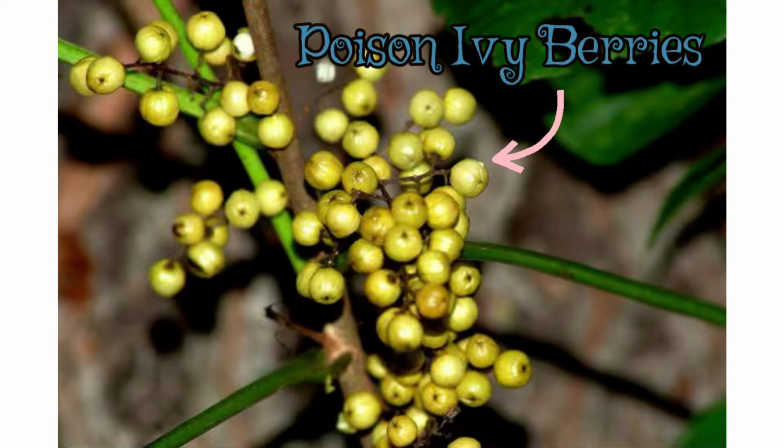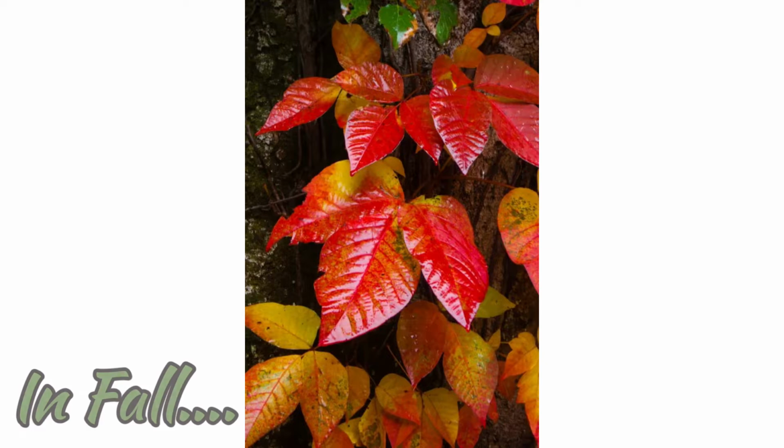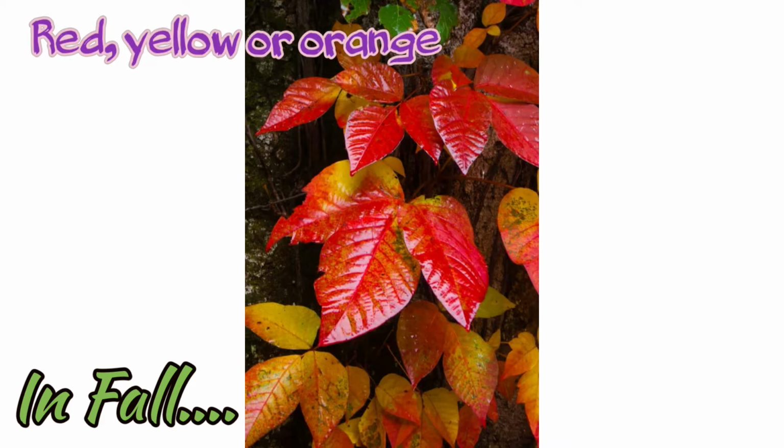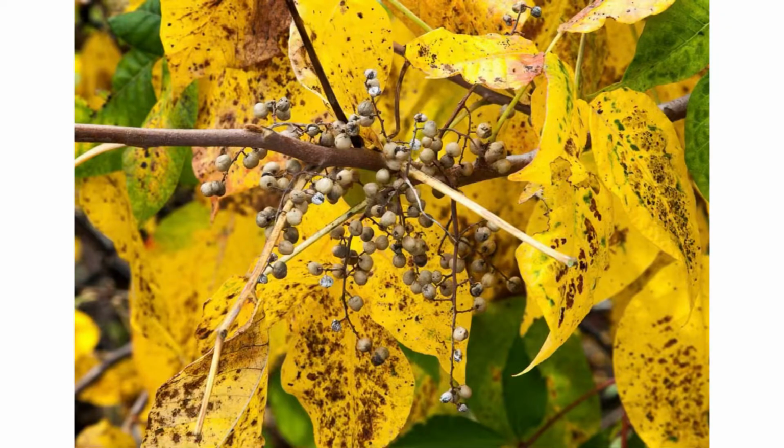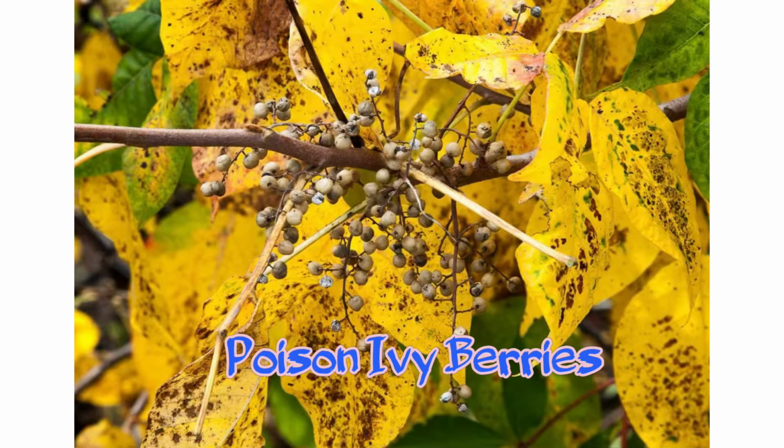This is another picture of the poison ivy berries. In fall, they look so pretty like the maple trees. Leaves can be red, yellow, or orange. When the leaves fall, berries are easier to see. Here, the berries are more visible during the fall.